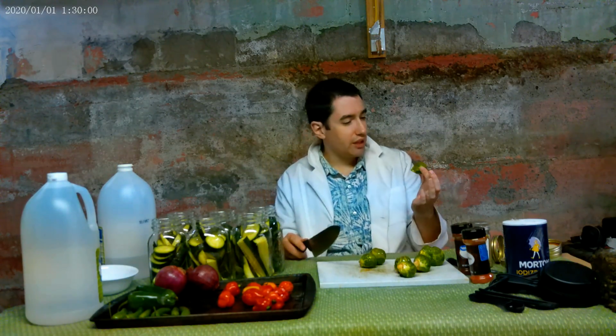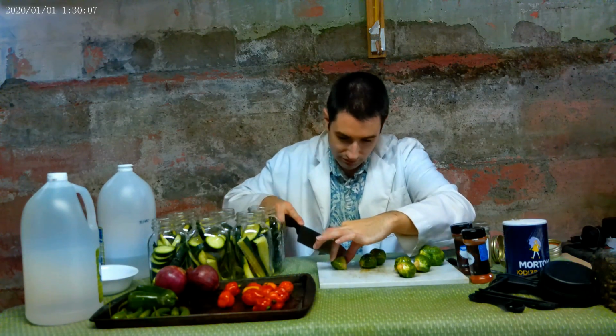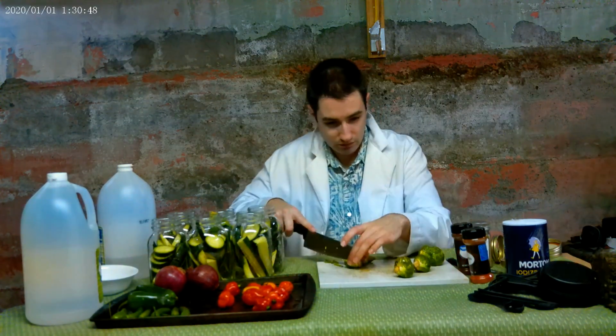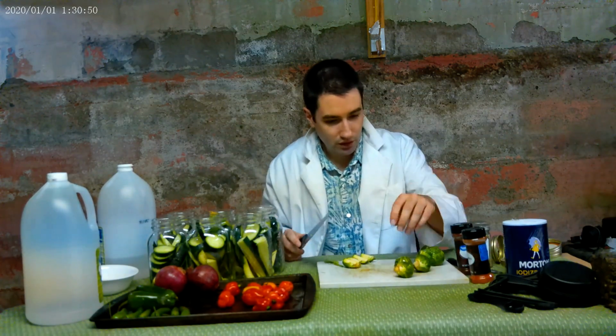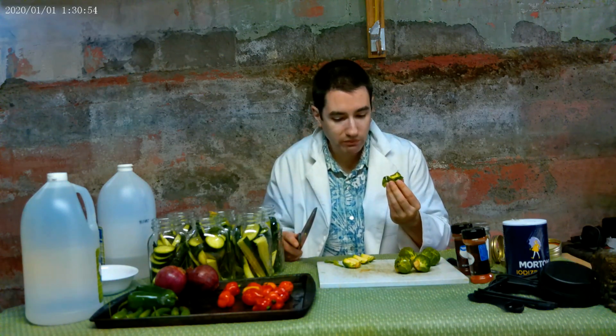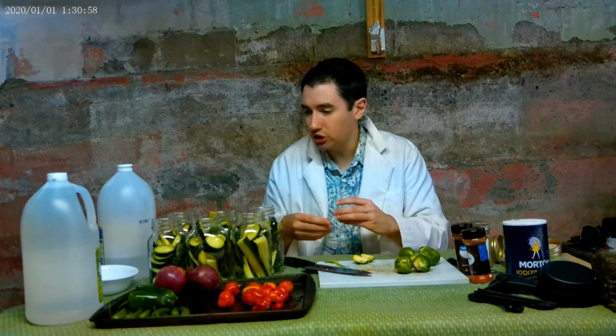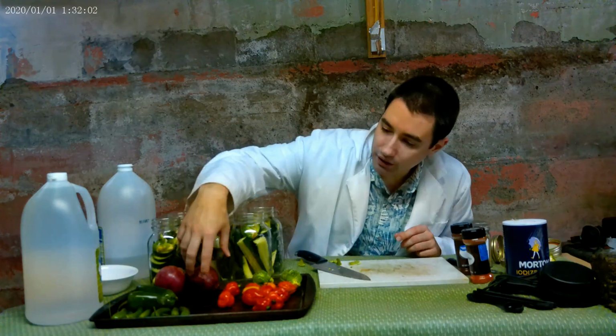This is the smallest cabbage I've ever seen. It's so little. Like, boop. I don't have extra. That's really good.